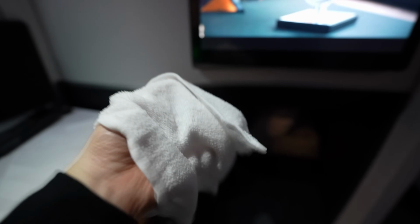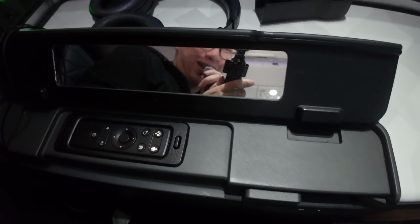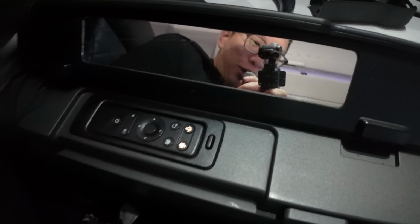So we're up in the air and they came around with towels. Always amazed by how hot the towels are. Let's set up for meal service. Thought this was where the table was. It's actually the mirror and the remote control. Good to know.